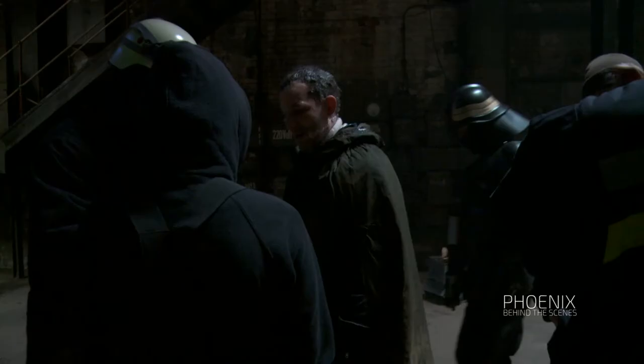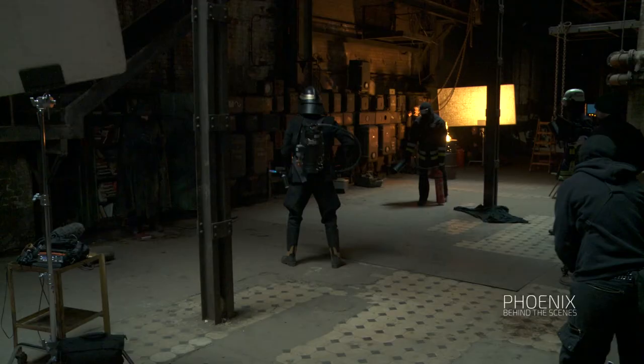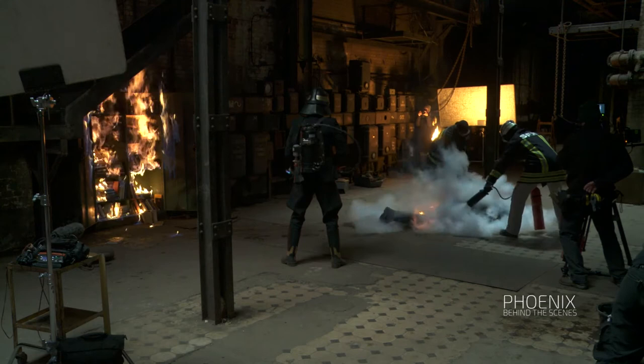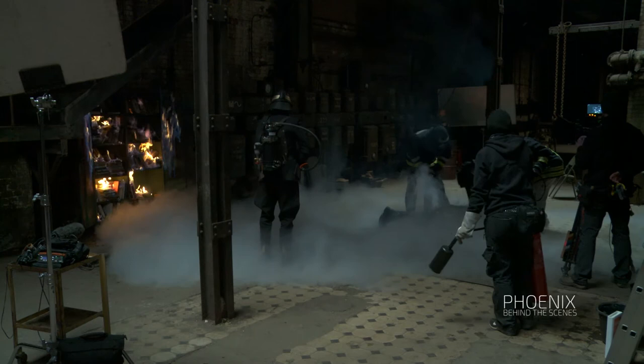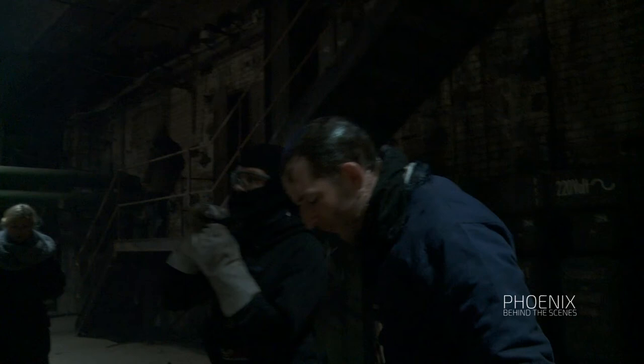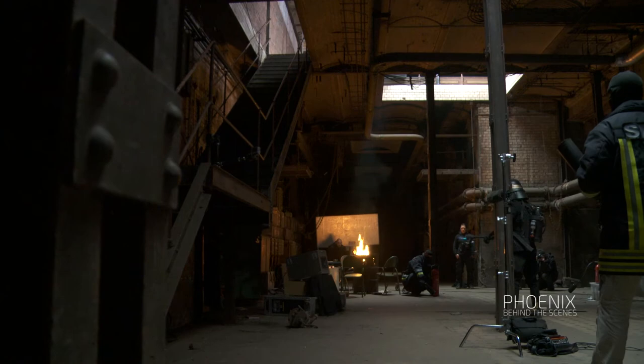Here is Timo, our fire stuntman. And what you see in his face is not his burnt skin peeling off, it's his stunt gel to protect his skin.